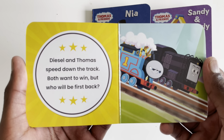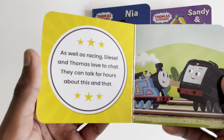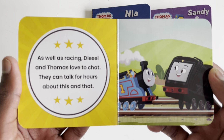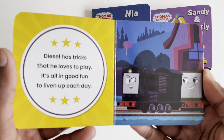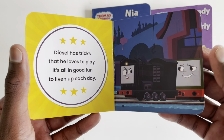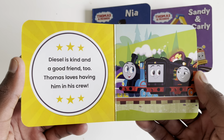Diesel and Thomas speed down the track. Both want to win, but who will be the first back? As well as racing, Diesel and Thomas love to chat. They can talk for hours about this and that. Diesel has tricks that he loves to play. It's all in good fun and living up to each day. Diesel is kind and a good friend too. Thomas loves having him in his crew.